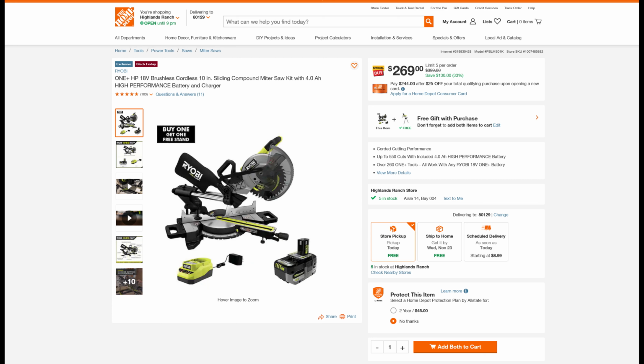But if you so choose to, you can add a miter saw stand to the cart in the section on the website, and you'll be able to get that miter saw stand with the saw and battery for the same price of $269. Overall, this is a fantastic deal, and this is definitely my #1 pick for best deal of 2022 when it comes to tools. But with that being said, let's move on.